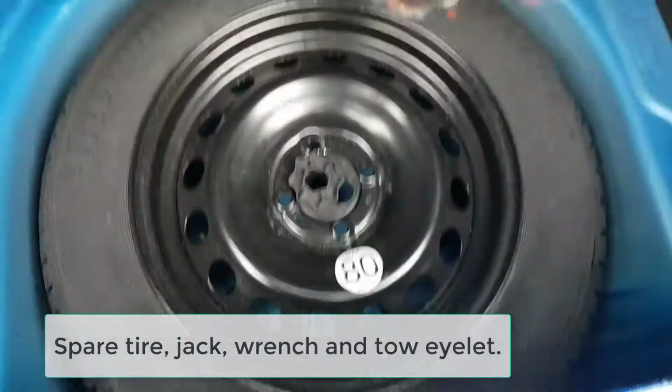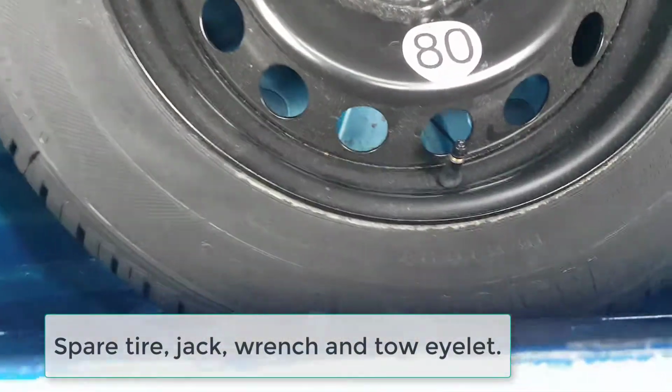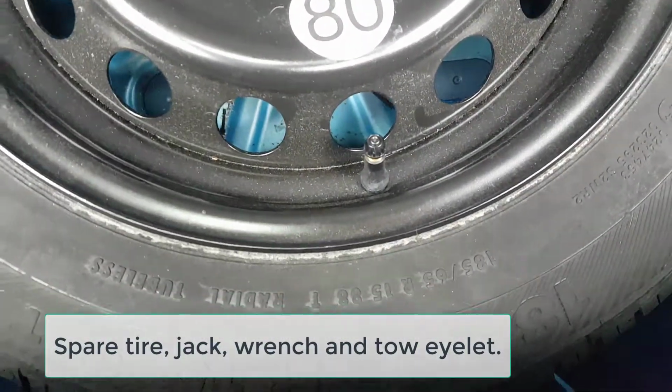If you look in the back, there is a jack, there is the eyelet tow hook thing, and that's it. So there's no emergency kit, there's no first aid kit, there are no jumper cables. I don't even think this has a warning triangle, which I believe is law here in South Africa, let alone things like safety vests. So if you're going to be driving and renting a car anywhere in the world, but especially here in Africa, why not bring some of your safety kit from home?